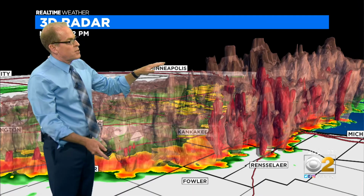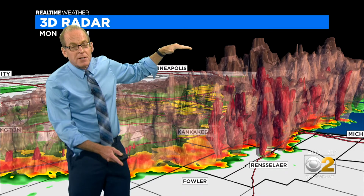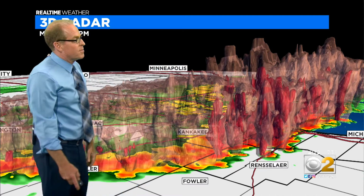This is again that three-dimensional scan. And the good news is these have been shrinking a little bit. At one point, these storms were reaching heights of around 55 to 60,000 feet. So you're talking about up to about 10 miles high into the atmosphere, and that's a really good indication you're talking about some severe weather with these storms.